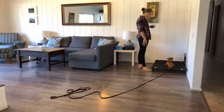Now, you don't have to have this ugly thing in your living room like we do. You could literally just have an eye hook in your wall and attach a leash as you need to. Have a clip on the other end of your leash and plug it in there.